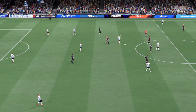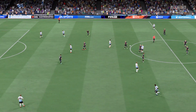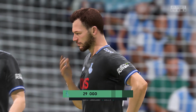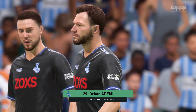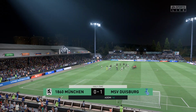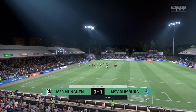A chance then for the respective managers to address their charges. It is half time here. You certainly have got to give this man high marks for his work up to this point, Stuart. Well, it was certainly a good first 45 minutes for the lad. Obviously, he got his goal to put them in front, but he's looked lively throughout too. Hopefully, we see more of him in the second half.